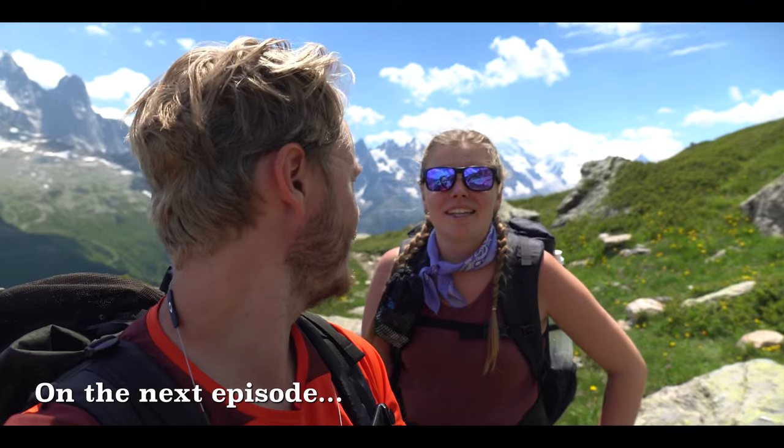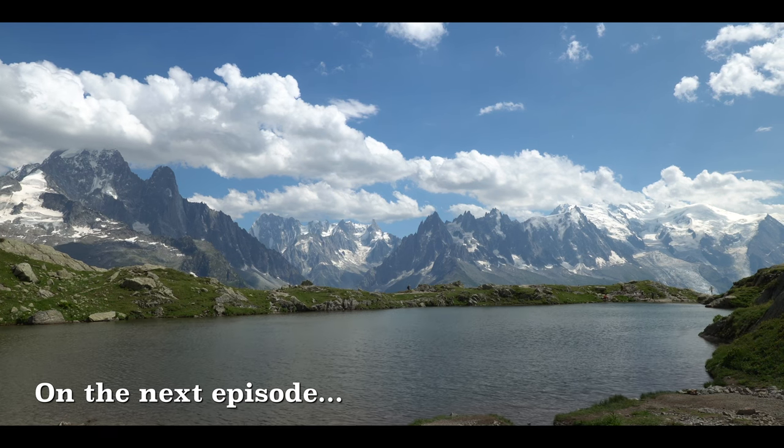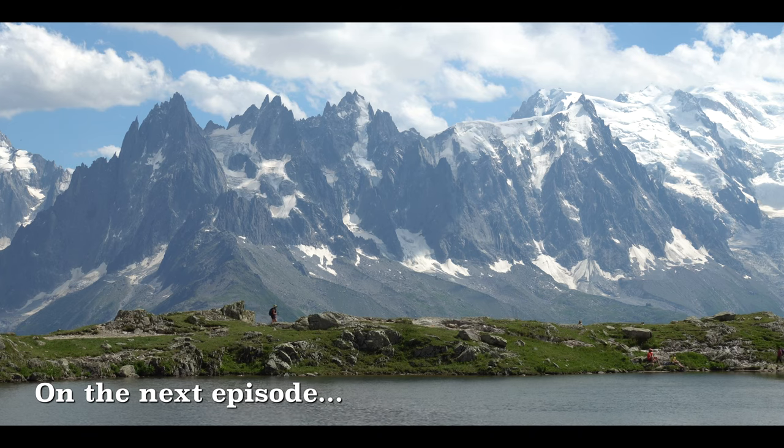It was pretty cool, right? Yeah, I loved it. There were way more stairs than I expected, to be honest. And we are walking across one of the most iconic viewpoints of the TMB at the Mirror Lakes.